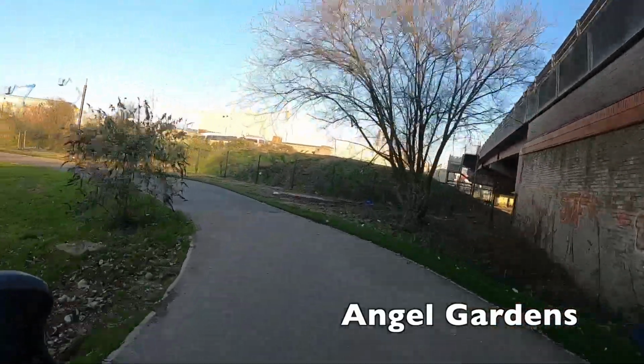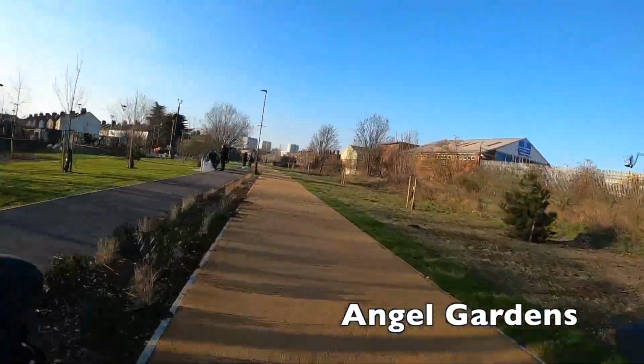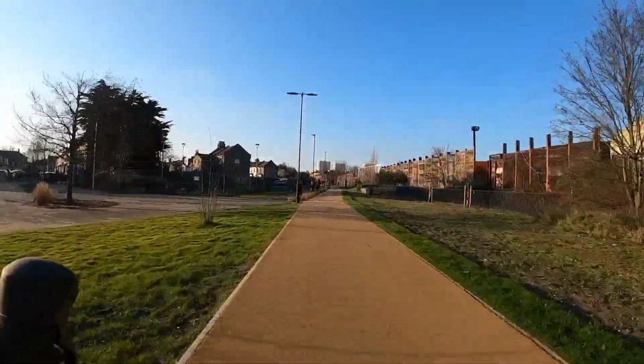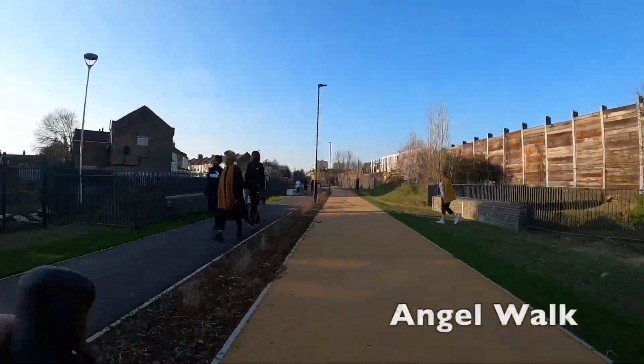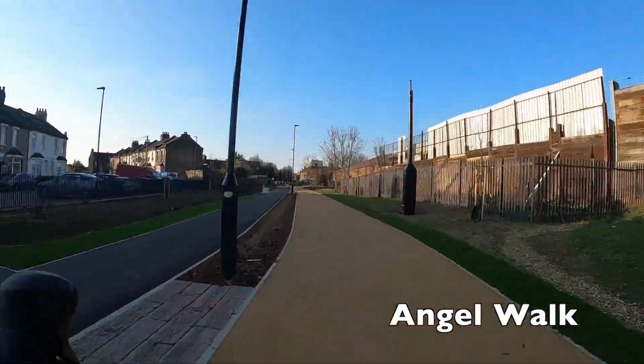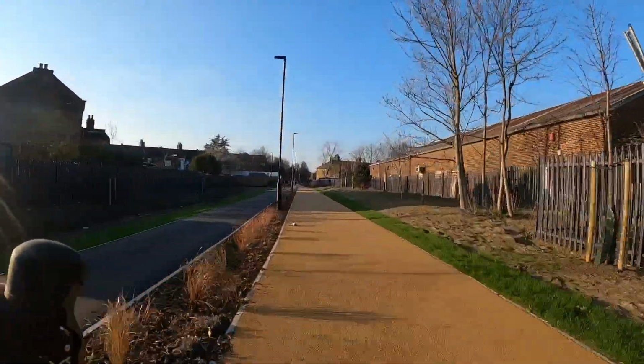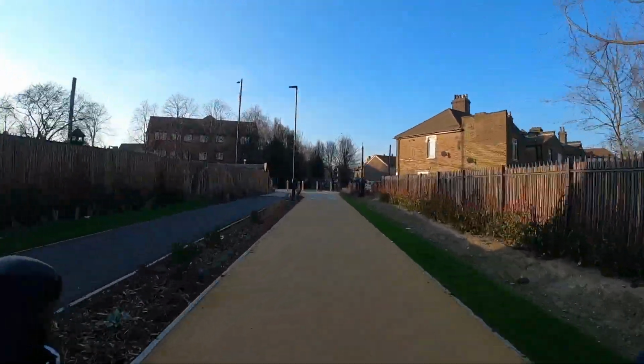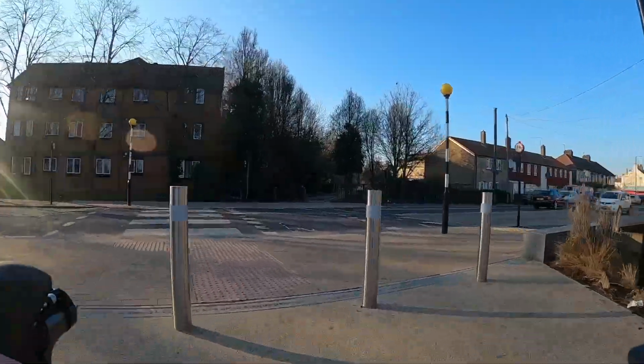Those of you who are eagle-eyed might notice that there was a cut in the video there, because I actually missed it, and it takes you onto this cycle track here. The tan-coloured path is for bikes, and then pedestrians are kept separate. This actually opened literally a week ago. It's the new Angel Walk, and it's fantastic. It's really, really well done. I wish there was stuff like this all over London.